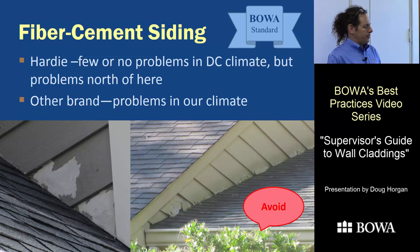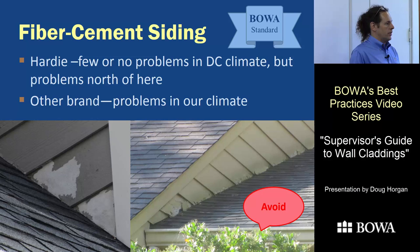All right. So let's talk about fiber cement. This is what we actually use. My personal opinion is that Hardy has a very good record in our climate and other brands do not. Now I know I get pictures on the internet from people in northern Pennsylvania and Iowa where Hardy has freeze-thaw issues, but I've never seen it here. But I have seen freeze-thaw issues with other brands. So if you let this stuff soak water up by not having that clearance, you can have big issues. Anyway, I would stick with Hardy and I would install it per directions.